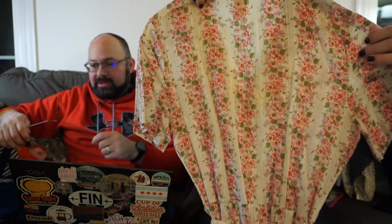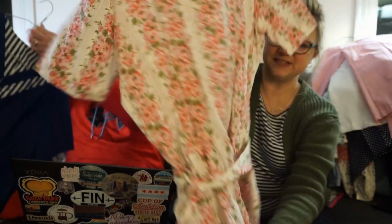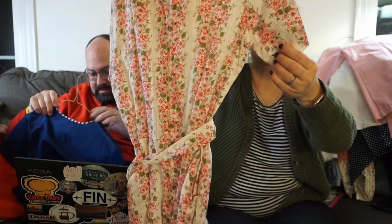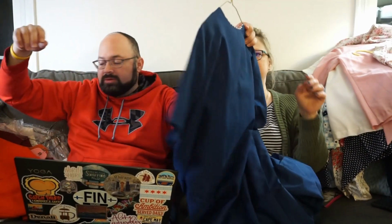Okay, so this is size 14. This is polyester rayon. Oh, it's a zip front. That's nice. So very sheer, but that's pretty. I like the colors. That's nice. It's got pockets. I love those types of dresses because they have been selling. Like I said, I think I've sold all the ones I've listed.